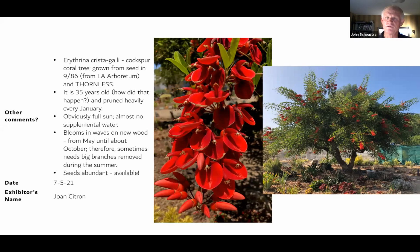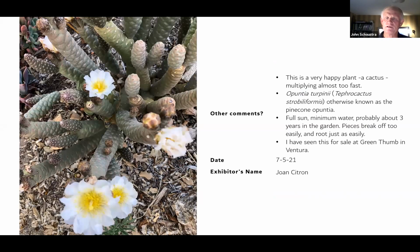Let's see, one more from Joan. Happy plant, Opuntia turpinii, now identifying as a Tephrocactus. I don't know if that means it uses a different restroom now, but we'll leave that to the horticultural experts. It's a fragile little thing. You bump into it and pieces break off, and they're all shareable and not too spiny either. So thanks, Joan, for all those great ones that you shared.